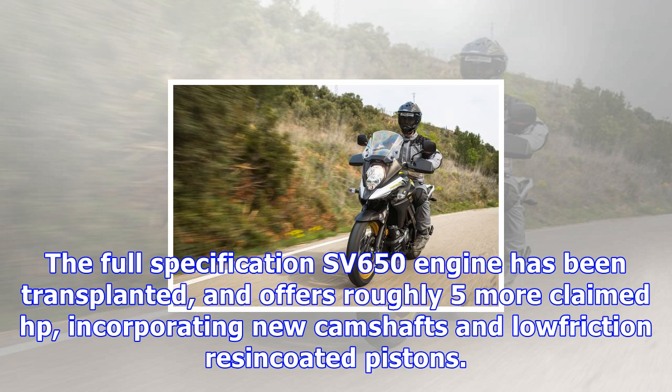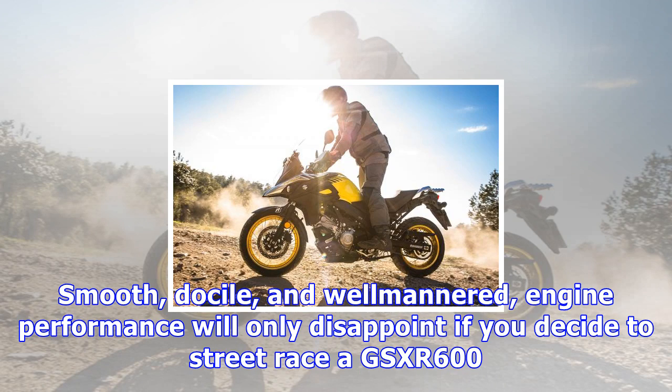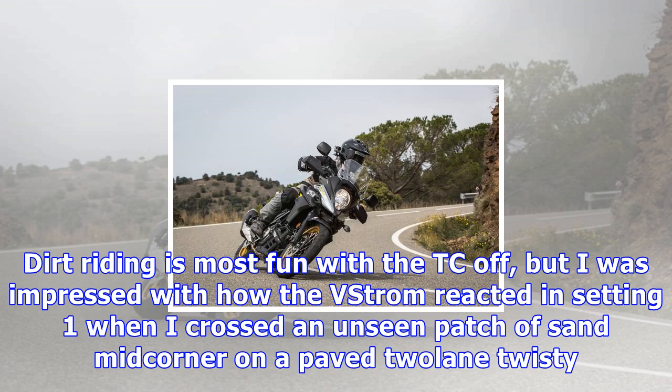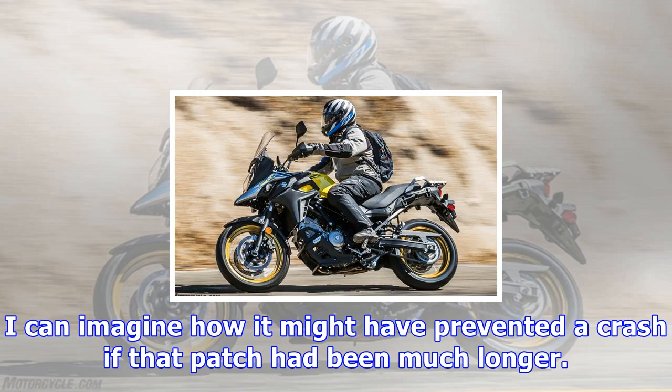Most agree that the V-Strom 650 has always been a solid, comfortable choice as an all-around motorcycle. What makes a current V-Strom owner want to upgrade to the new model? More power, for starters. The full specification SV650 engine has been transplanted, and offers roughly 5 more claimed HP, incorporating new camshafts and low-friction resin-coated pistons. Smooth, docile, and well-mannered, engine performance will only disappoint if you decide to street race a GSX-R 600.